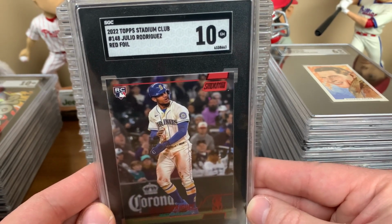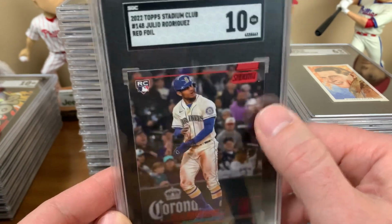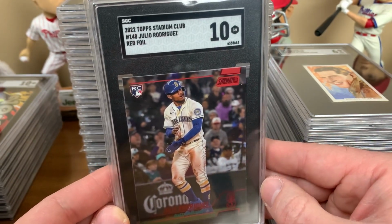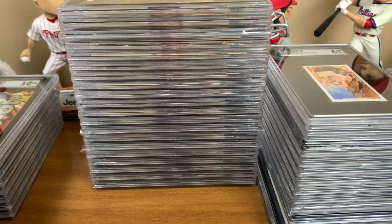You got that old school Mariners blue. You got kind of celebrating. Looks like he's scoring after someone homered or something. Gem Mint 10. Cool card there. And definitely not a super appreciated parallel. Those parallels in Stadium Club don't get a ton of attention, but I'm sure the print run on them isn't exactly extremely high. So that's a cool one for the rookie baseball collection there for Big Scott.